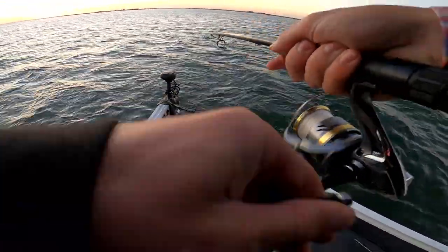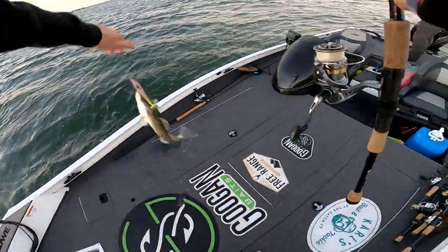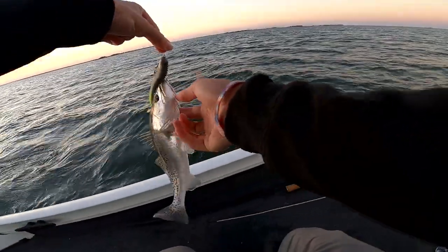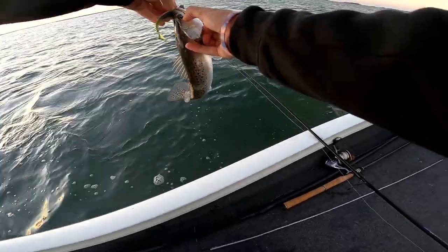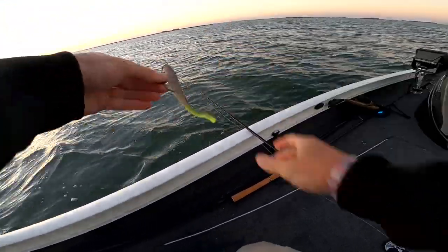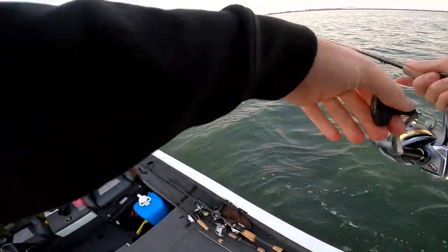We might have found a mess of them. Last light trout. They're right there. Let's go. Last light trout. This is insane. Alex just caught a nice little trout. Here I have another one. We might have found a little mini school. This would be insane. Yeah, they're right behind us. Go ahead. That's so cool. Oh my goodness. That's so funny, dude. Literally said last cast.